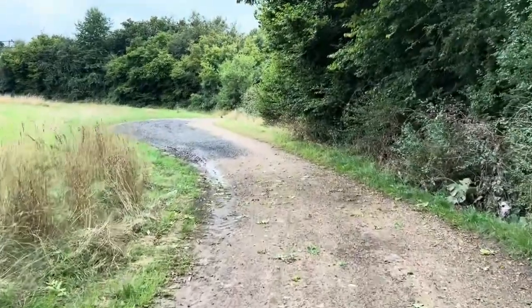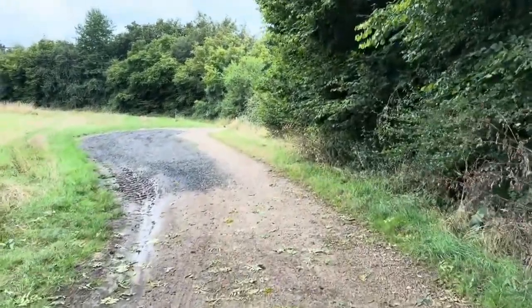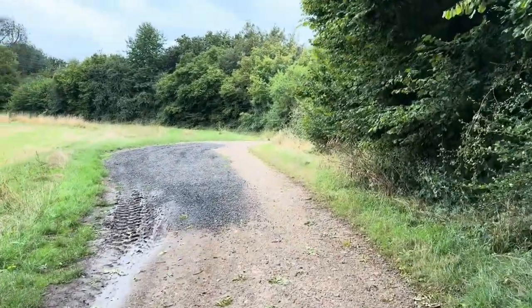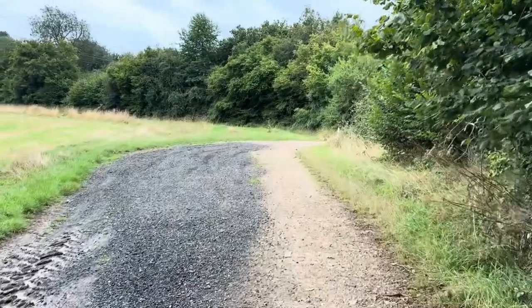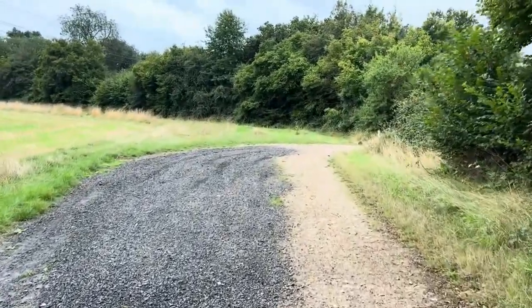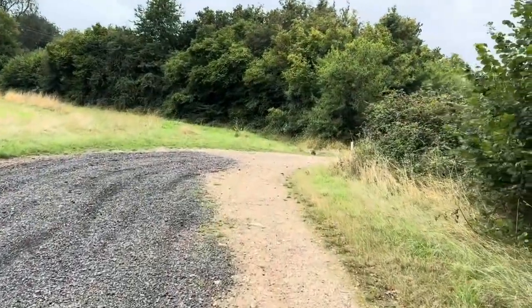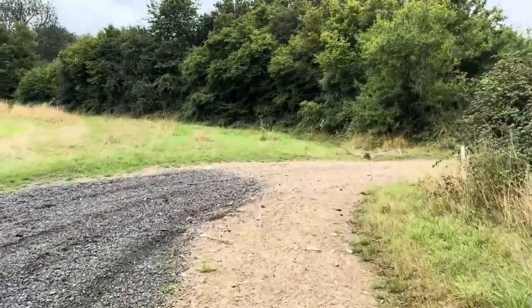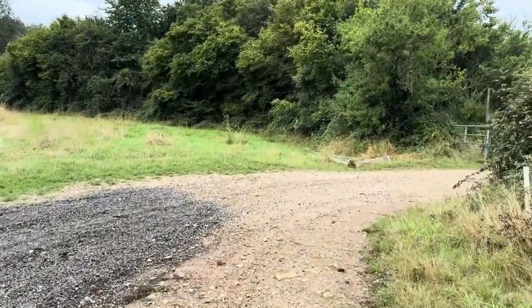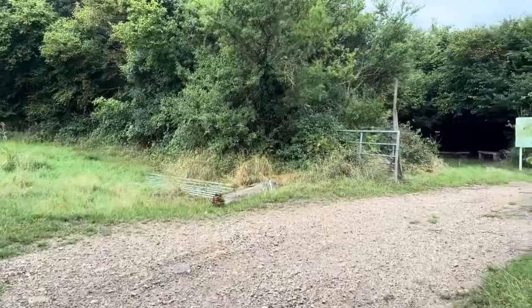Obviously trains don't like going up and down hill very much, so they have to be kept at a reasonably flat level with not too many big gradients. And this part of Hertfordshire is just on the edge of the Chiltern Hills, so while it's not huge mountains or anything like that, it is quite undulating. You can probably hear the sound of the motorway in the background there.